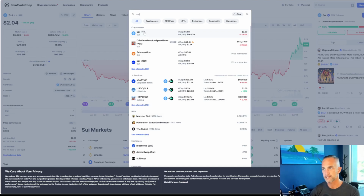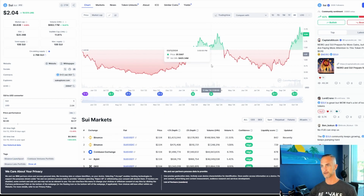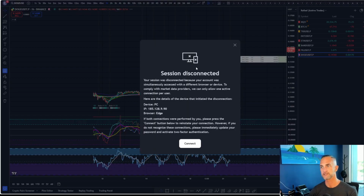Hey, let's check out that Klaus coin. I wanted to see that. Sui USDT, or is that it? Is this it? All-time highs. Okay, that's it. Sui, $2.04, 225, making new all-time highs. That's a sign of strength. And as long as we don't take out 185, I'd say some more chop, and then continuation is the name of the game.